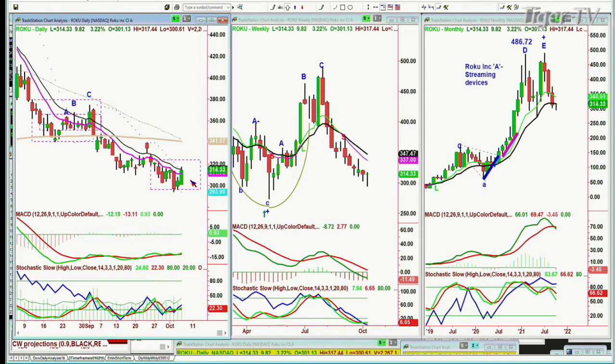If you're in it at the 305 or so level and it's moving to 314.33 right now, just raise your stop. Let it tell you what's next, because the MACD is okay. Stochastic's not good at 22%. On balance, it's trying to rally. But the weight of evidence says that weekly chart and the monthly chart, that was a peak, an E-top, and that is something you've got to respect. So just be real careful. As a trade, yeah, maybe.